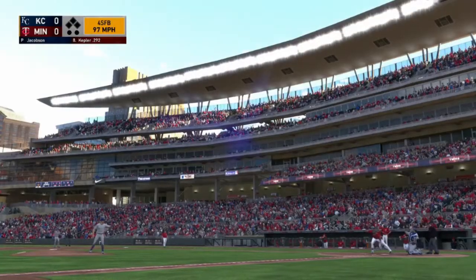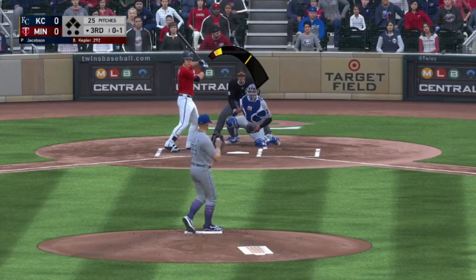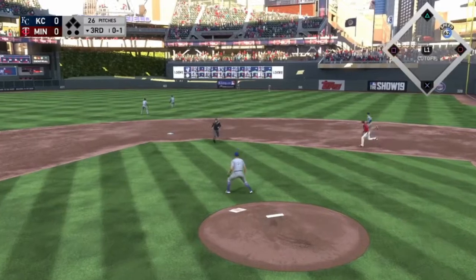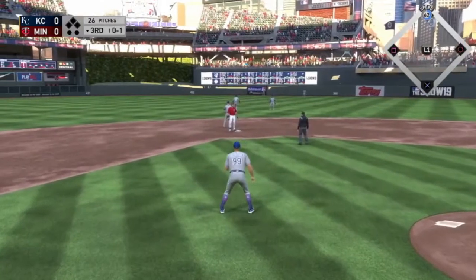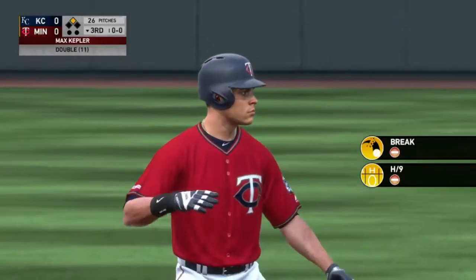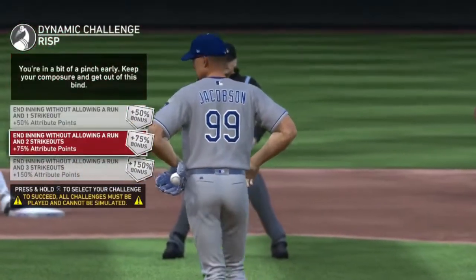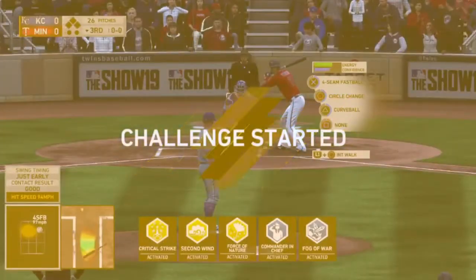And there's strike 1 to Kepler. And that is not going to be caught. That should be a double. He shouldn't go any further. And here's Joaquin Ferreira. No runs and a strikeout is what we want.